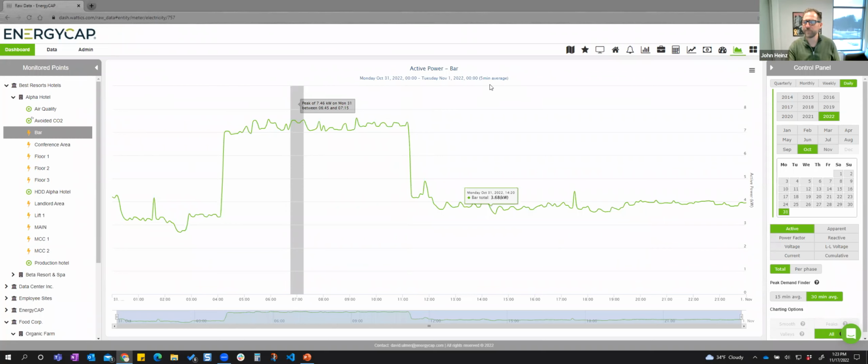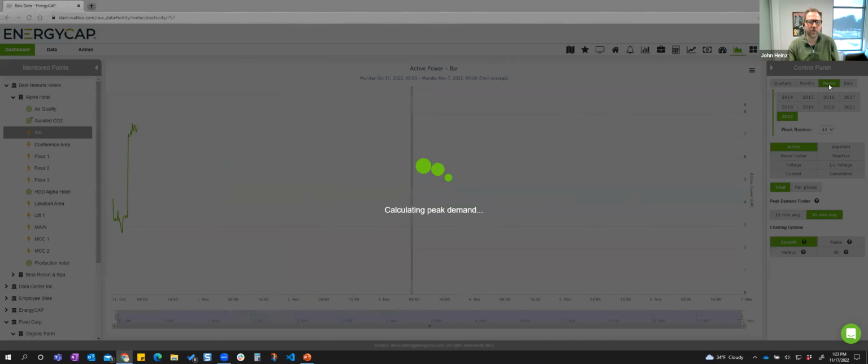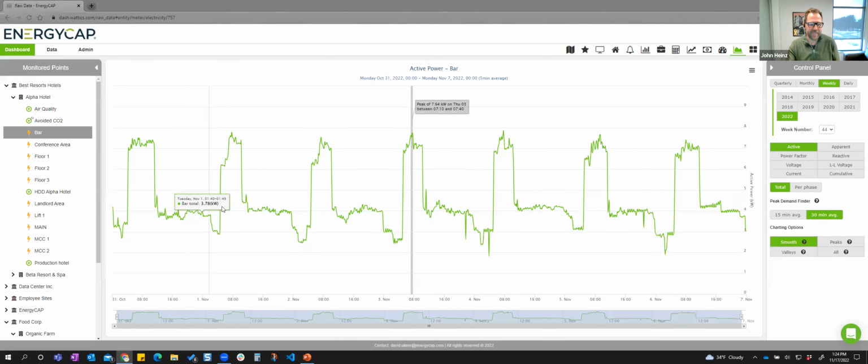it into the system. Let's say I wanted to look at this on a weekly basis. I could go to my weekly chart and then see how I'm performing week to week. And again, I want to look at my peak average over that week period. So that's what it's finding for me and giving me what the value is.